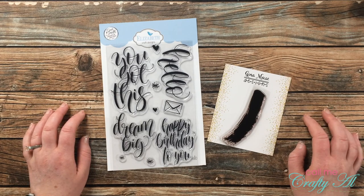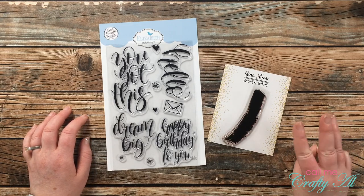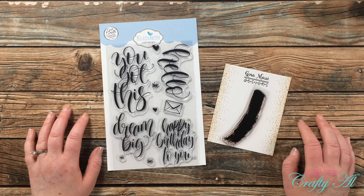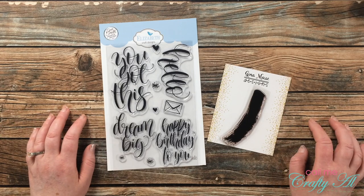So for this challenge, I do have 3 options for you that you can take inspiration from, or the 4th option is you can choose something to take inspiration from. Let's go ahead and see those pieces now.